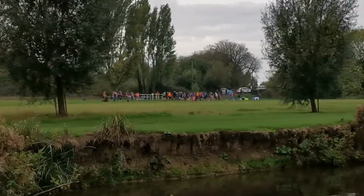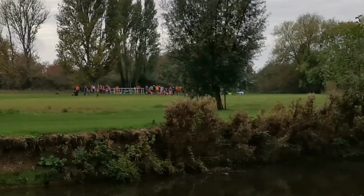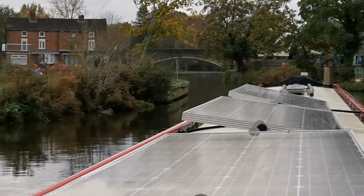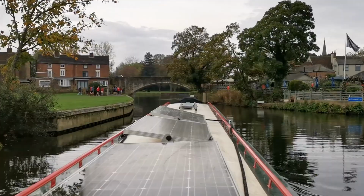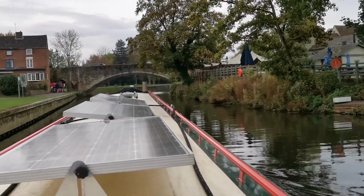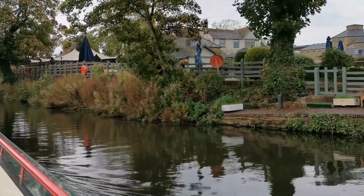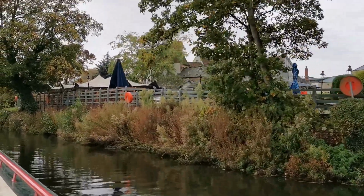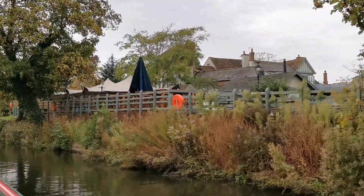The park run that started when we were on the bridge appears to have finished. Here is the wide span bridge that we're going under. Nag's Head pub. It looks like a very extensive establishment.